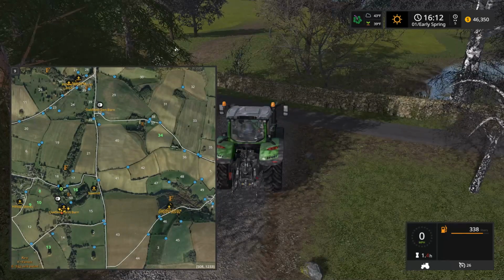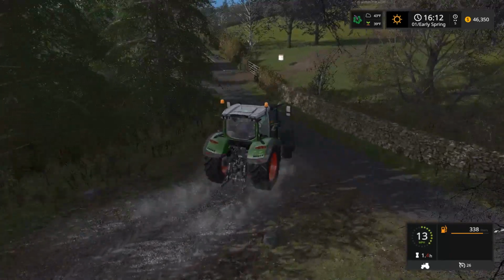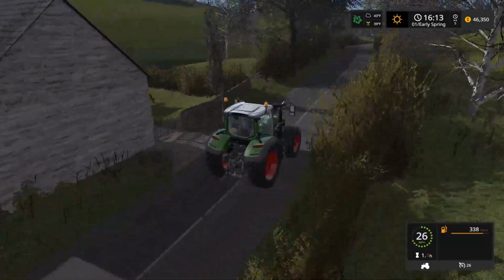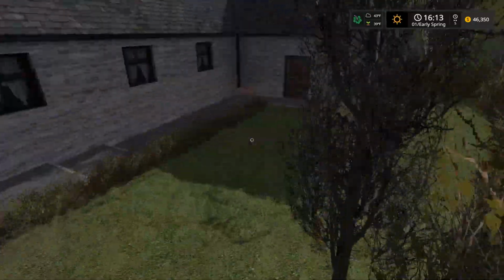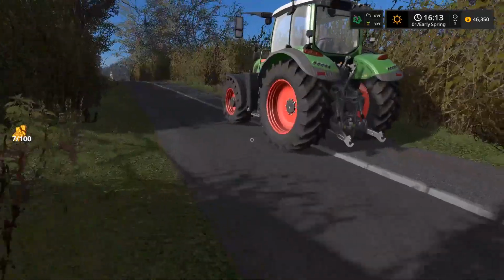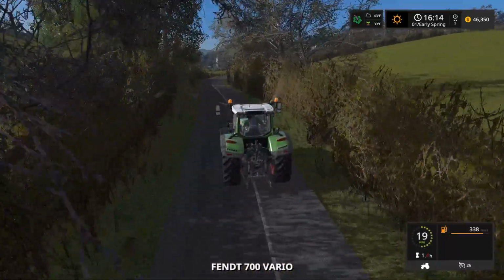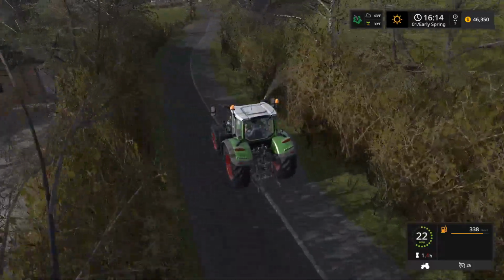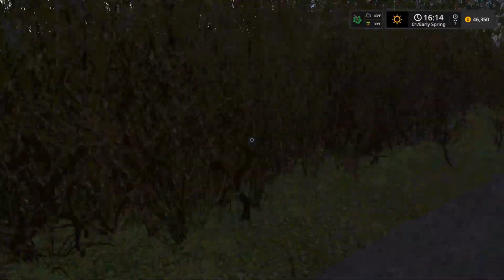Tell you what, we do a loop around, let's see what's all going on. Stop. Joe Nugget. Yeah, buddy. Got 7 of them. I will show you where I found the other ones. It's at the start of the farm. Another Joe Nugget. Come on now, let's see if we can touch the woods.